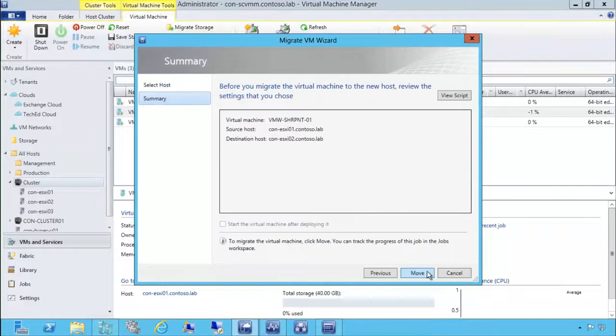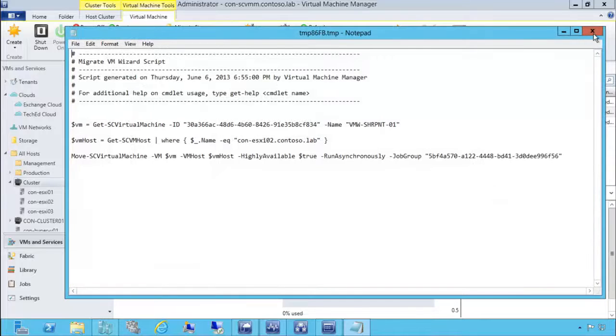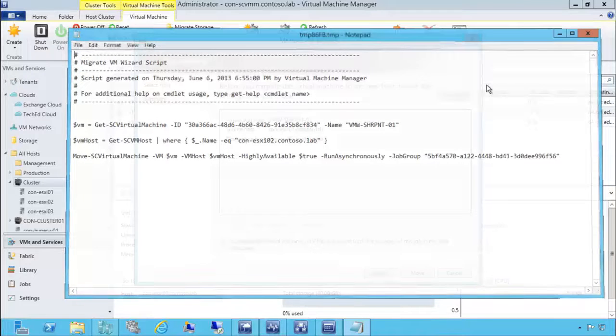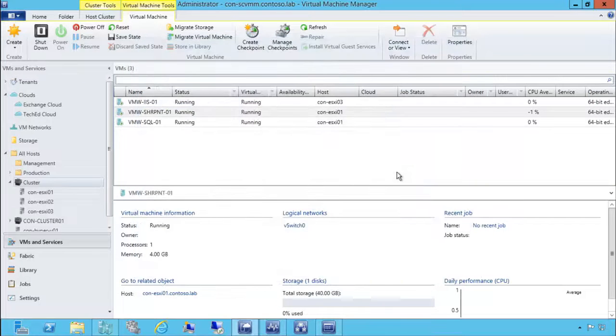We'll go next. I've got the PowerShell script under the covers if I want to use that. VMM's really good at presenting all that information if you want to use that. And we'll go move. And so that's going to trigger the vMotion even though it's on the VMware environment. So they're common day-to-day tasks that we can perform from VMM. So off it goes.